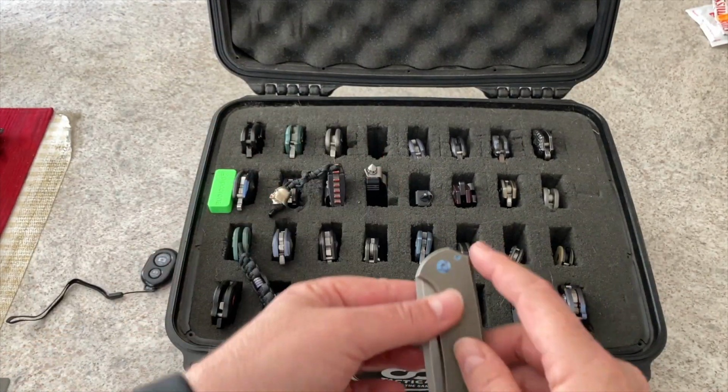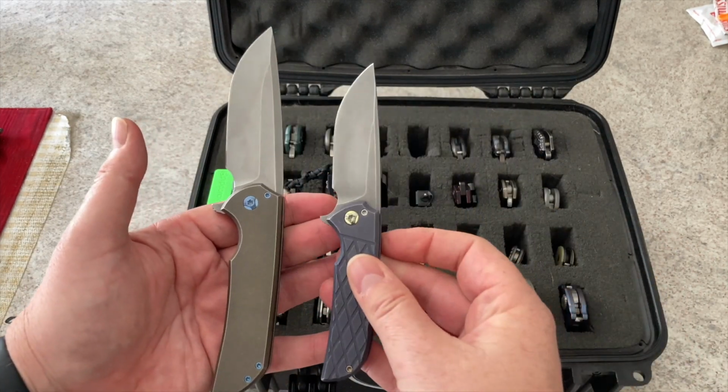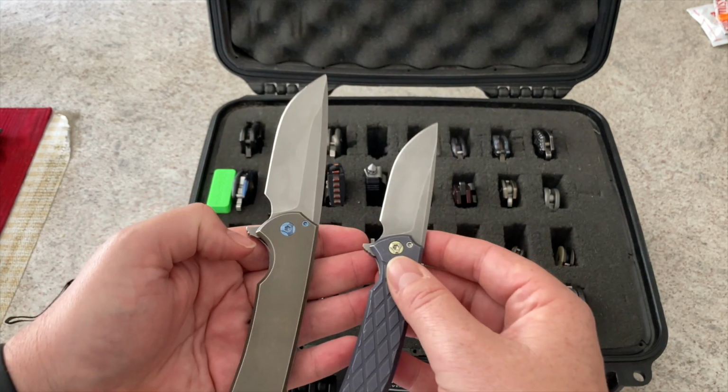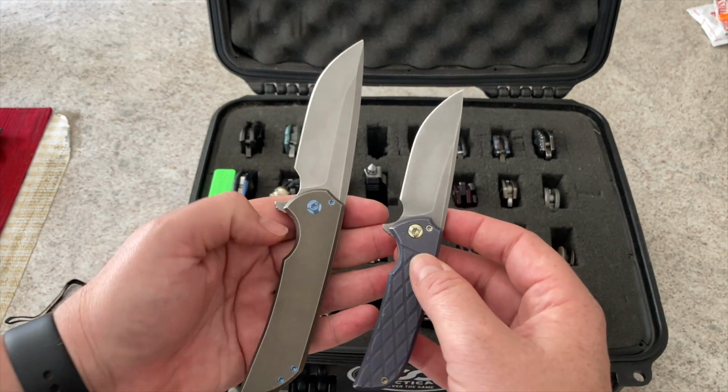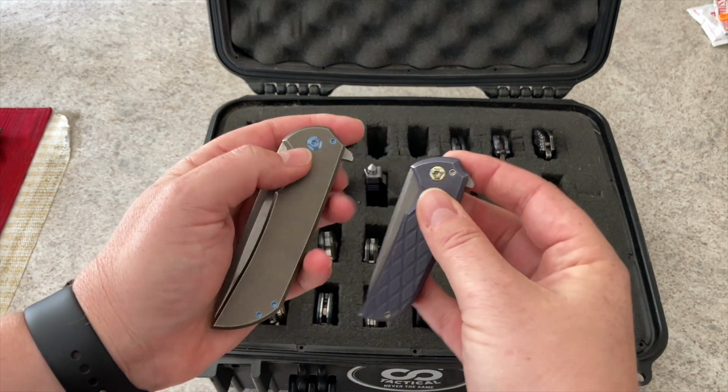The reason I wanted the Mordax was because I already owned its little baby brother, which is the NTAC. These knives are handmade, well, hand assembled. These were mid-tech. All these knives were finished, assembled, and built by hand.